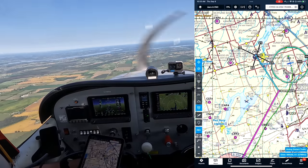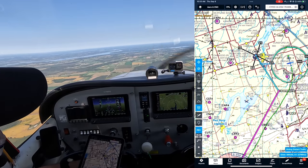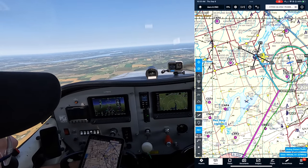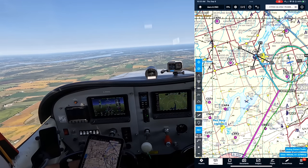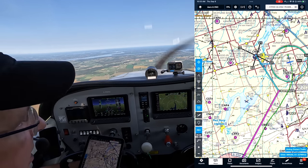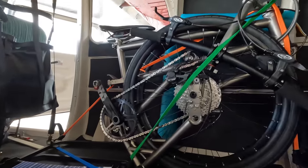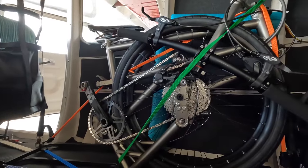You may not be able to see it. But Lindsay traffic, wind to go, Quebec, Quebec, Quebec, turning left final, full stop, skew down, Lindsay. I've got one of the brand new titanium folding bikes in the back. I was playing around with getting it in this morning and seeing how I could put them in. I'll get you a shot of that.